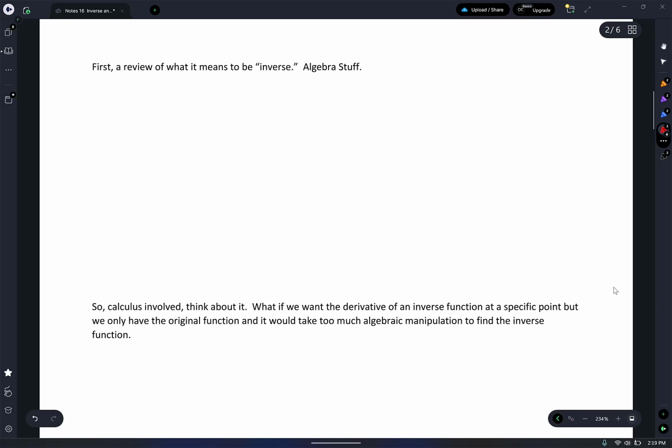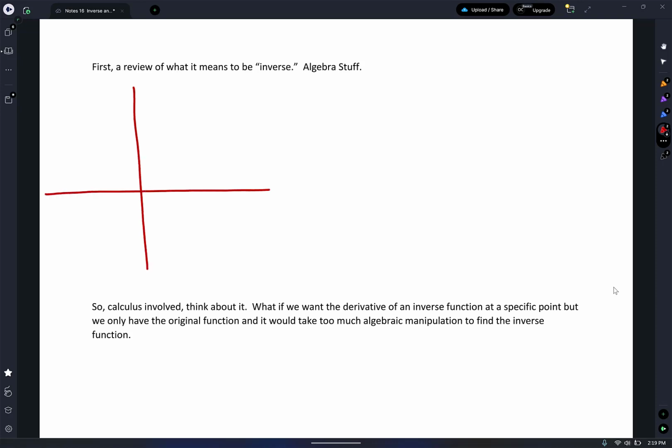We're going to talk about algebra. Let's talk about what we know about inverses. What do you know about inverses? Okay, yeah, you can say they undo each other. Perfect. They reflect across. Yeah, you're right. They reflect across the line y equals x.